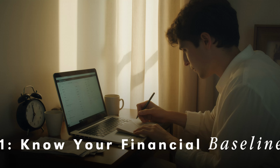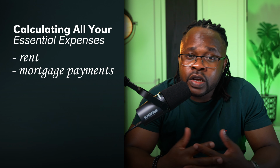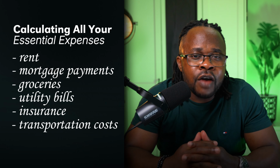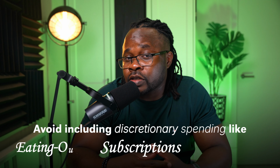Step 1. Know your financial baseline. This is the first step to understand how much it actually costs to live. Start by calculating all your essential expenses. This includes rent or mortgage payments, groceries, utility bills, insurance, and transportation costs. Avoid including discretionary things like subscriptions, eating out, or shopping.